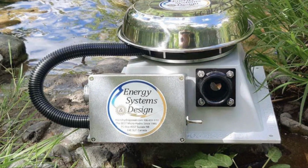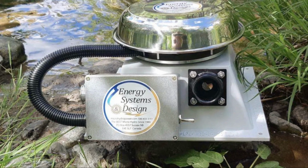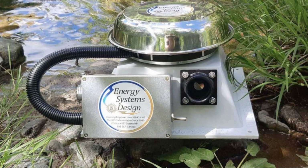Lastly, let's talk about micro-hydro systems. If you're lucky enough to have a stream or river nearby, these systems can provide a constant source of heat. They harness the power of moving water to generate heat, making them a renewable and sustainable option. However, they require a significant investment and are dependent on the water flow.